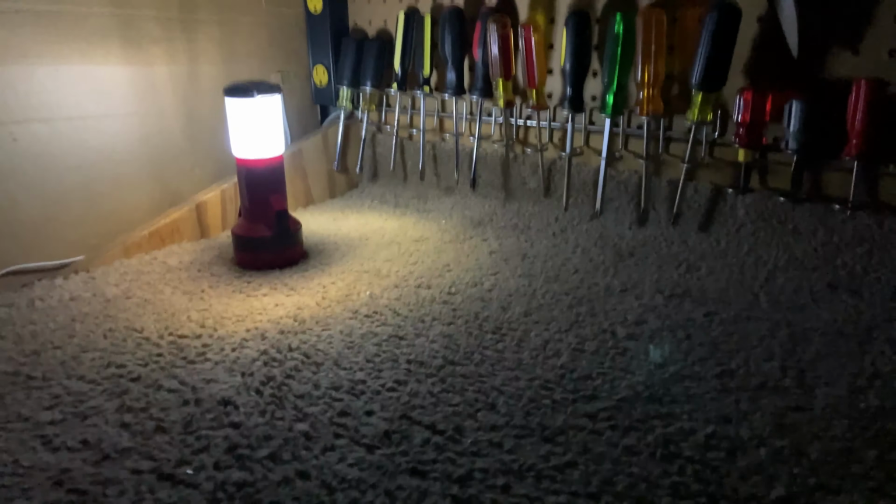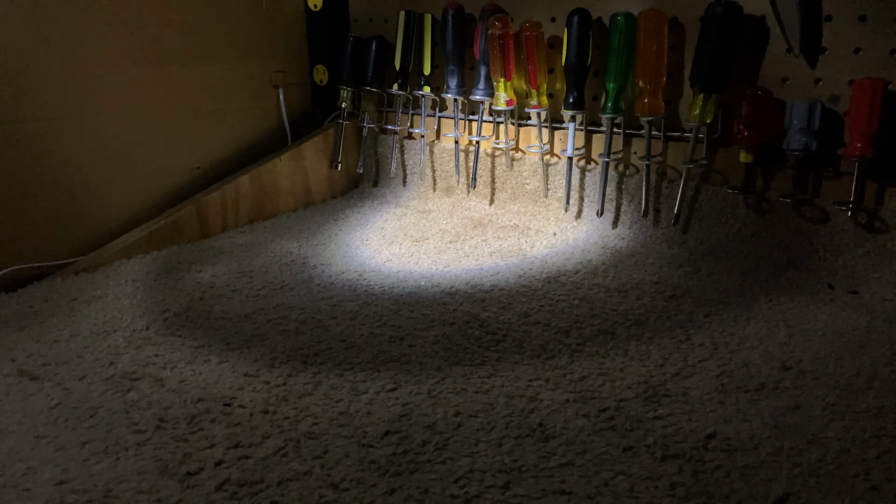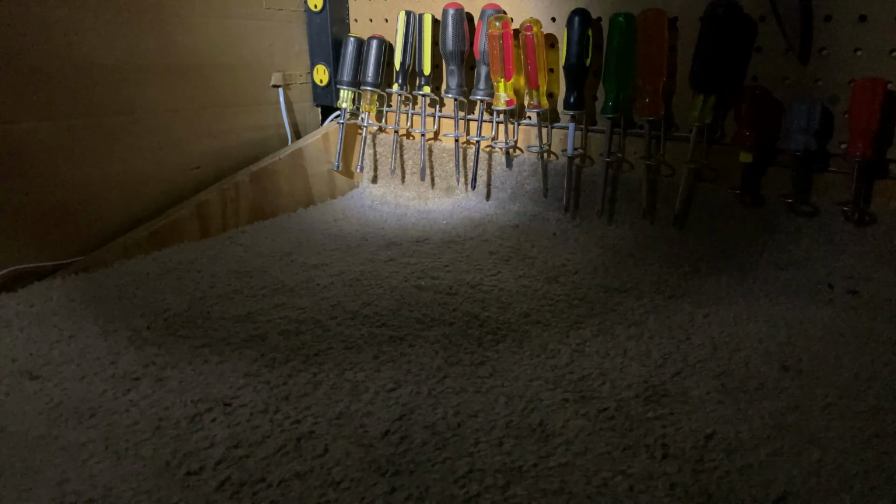Oh, it's also got a little amber thing to it. That's kind of cool. Actually, I could see using that quite a bit outside at night when I'm at the table using a computer or something. That's kind of useful for that. Yeah, the flashlight is really quite good though. It's a pretty bright flashlight.